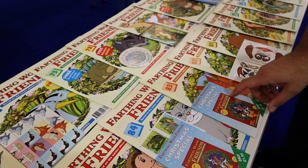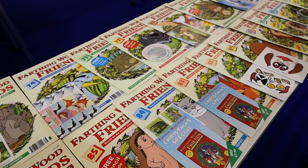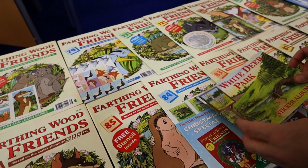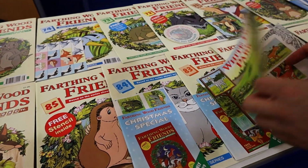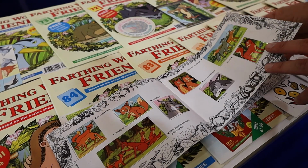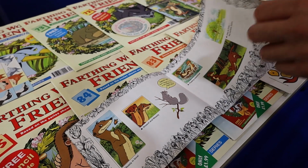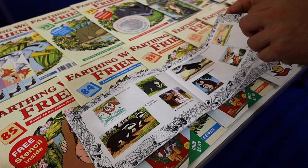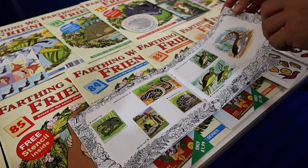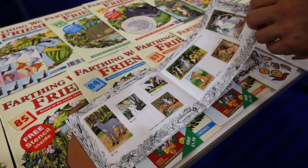So if I show you the White Deer Park sticker album, this is the White Deer Park sticker album here, which came with this issue. And the idea again was to get the stickers from later issues and stick them in here. These were mainly of characters from season 2 and 3, such as Measley, Scarface, Rollo, Shadow and Hercule, Speedy, Sinuous, Paddock, and then the Rats and Cray.